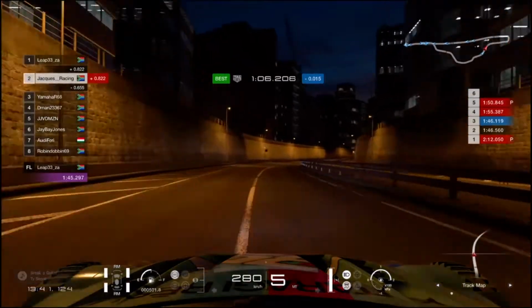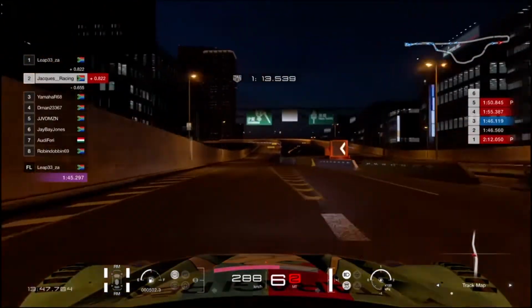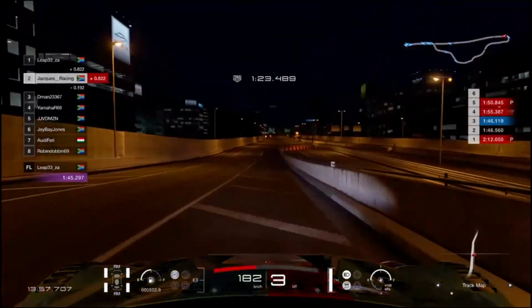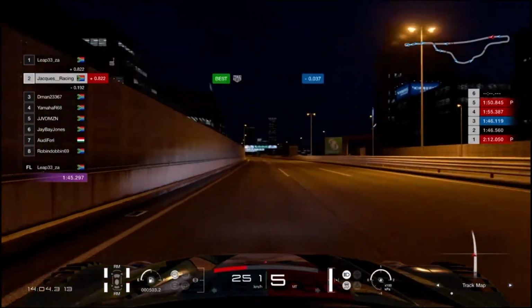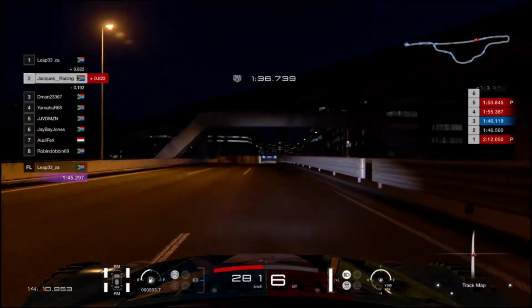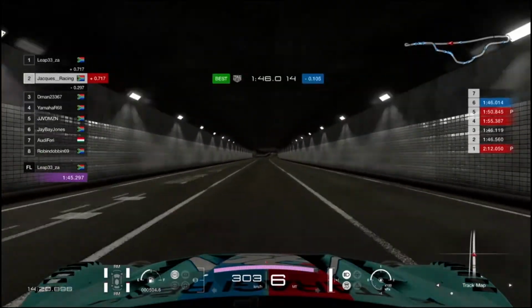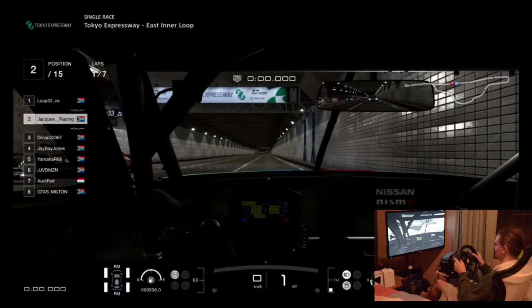Cool, so you can see we are second place right now, right behind Leap 33ZA. We are 8/10ths of a second behind, and he is super quick. We are in the Nissan GTR. The other top guys are racing the Lexus, and the Lexus has a lot of top speed on this track, so I have to be very careful of how to improve my time, because I know the Nissan is quite good in the corners but really bad on the straights. So as we come across the line here, let's see what time we get. We're still second place, and we are 7/10ths behind Leap 33ZA.